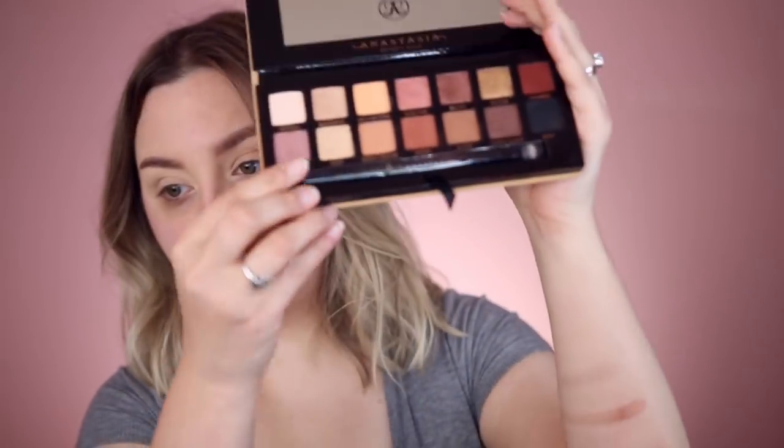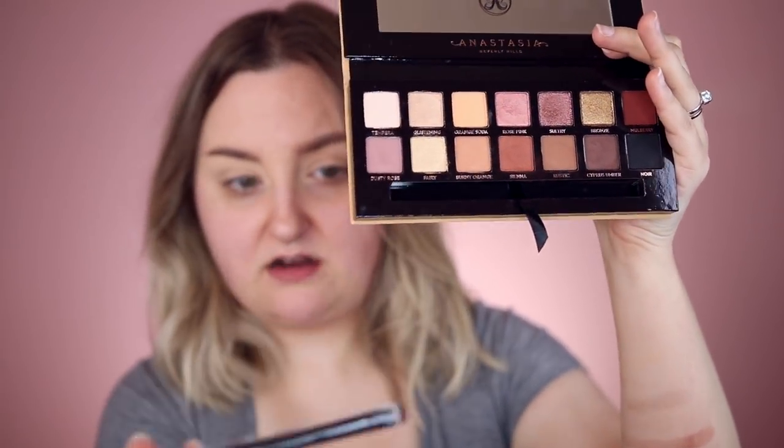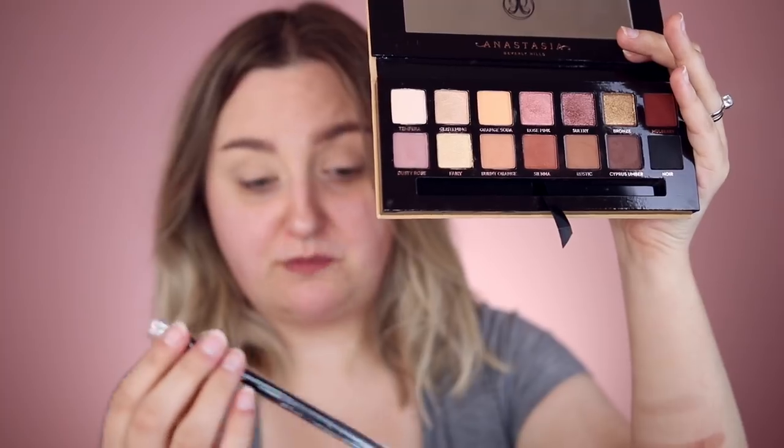It does come with a little brush in here as well. I tend not to always use this little brush, but it's actually pretty decent. It's not a bad brush, and actually, if you are a beginner to makeup, or if you don't have a lot of brushes in your collection, the ABH brush that they add in with these palettes is pretty decent.